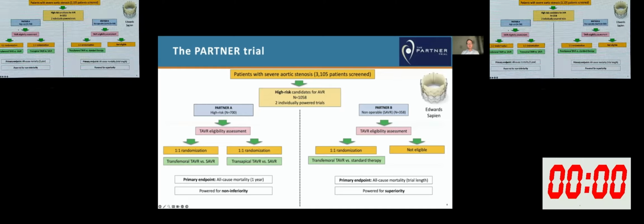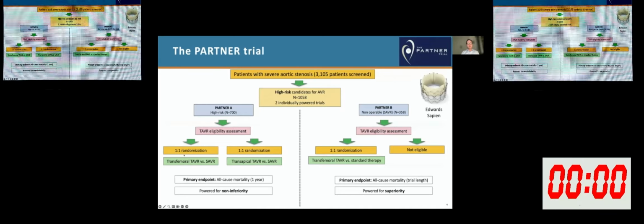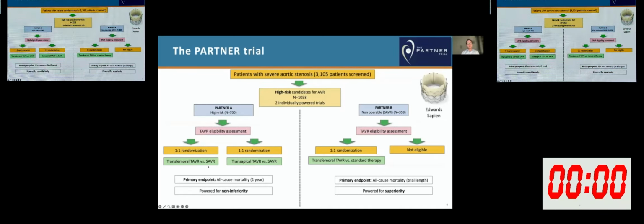PARTNER A was looking at patients with high risk that were randomized into TAVR versus SAVR, so surgical aortic valve replacement. And PARTNER B was a trial that randomized patients that were at extremely high risk, so they were actually not suitable for surgical aortic valve replacement. So these patients were randomized into the TAVR group versus standard medical therapy.